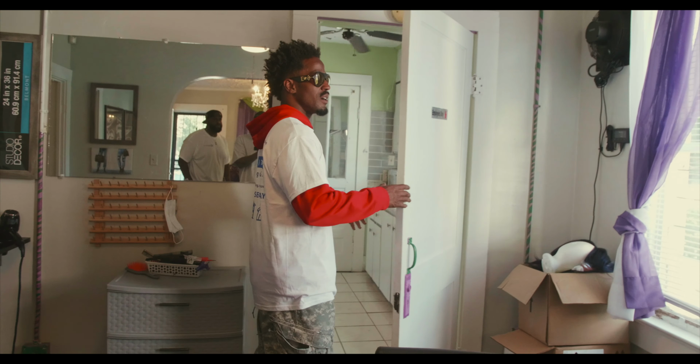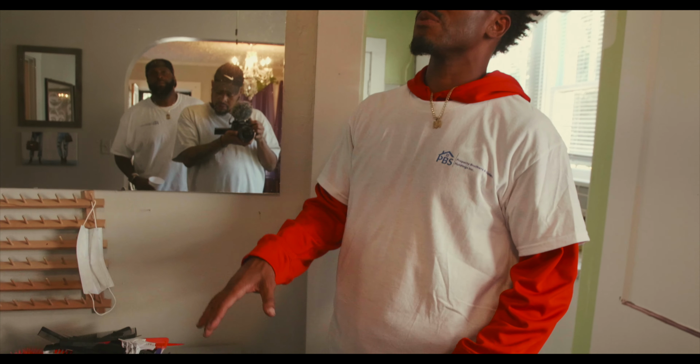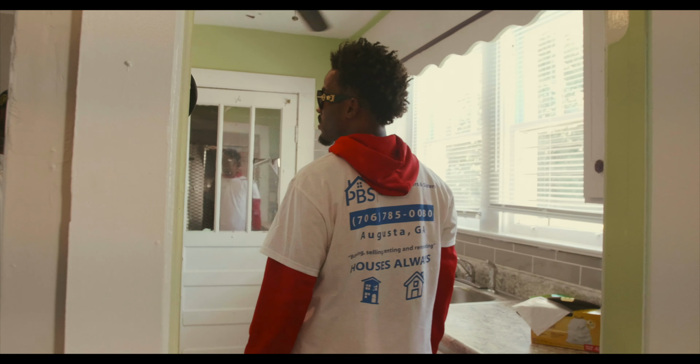Come through here. So what are we doing here? Actually, we painted in here. We refinished the floors. The ceilings came like this. We put a fan in. We actually need more light in here, so we're still working on some electrical stuff. Come on to the kitchen.